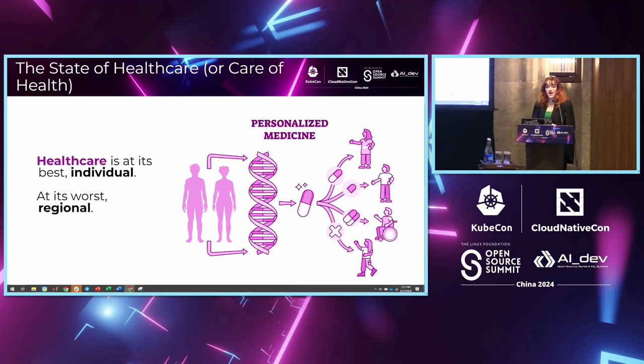So healthcare, at best, becomes individual. And when you're architecting a cloud-native system going from something legacy on-premises, you need to make sure that the support is there to provide care to the patients at an individual level. Healthcare, unfortunately, then at its worst, becomes regional. You are restricted by the community centers, the hospitals in the environment, the kind of legacy infrastructure decisions for telecommunications that can influence the ability of you to select certain solutions and products over others as you design.